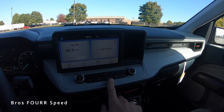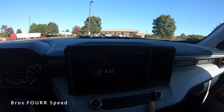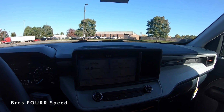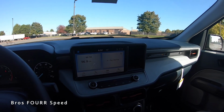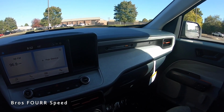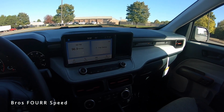You have play and pause, seek and track. If you push on this right button 3 times, you can see one screen here has the clock. Push on it again, that will go completely blank, and pushing on a 3rd time will make that screen reappear, just depending on what you like to see. You'll also notice more of that trim surrounding the lower section going all the way to the passenger side. Has a really nice, almost marble design to it, really nice for this interior.